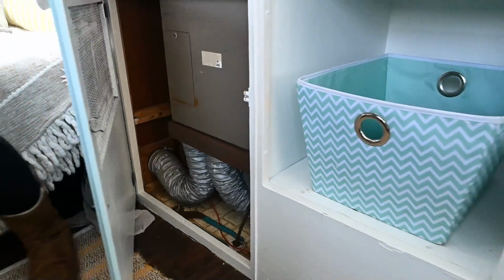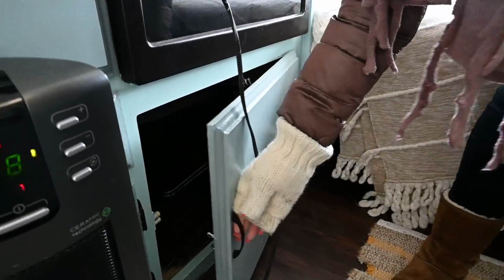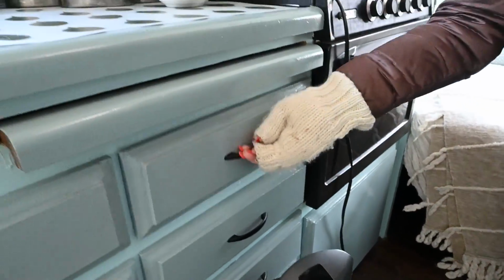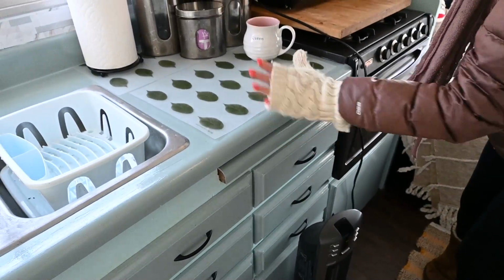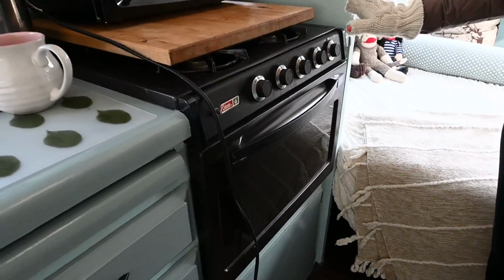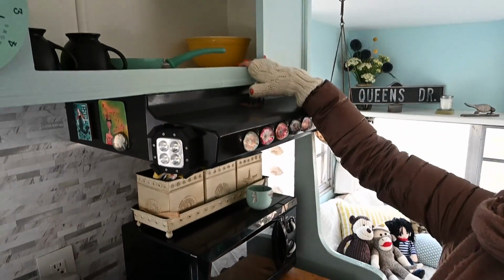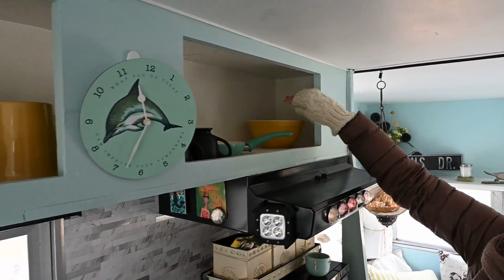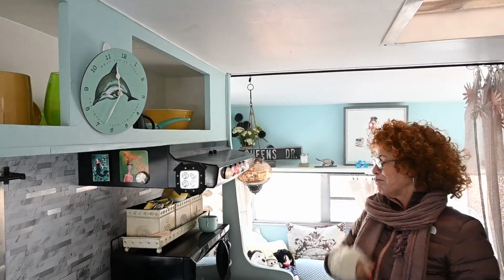And across from the fridge is, again, tons of storage. This is all storage, fabulous drawers. We have a pull-out addition to the countertop, an oven, stove, microwave. And I took the doors off here because I like to have like vintage, cool housewares in there.